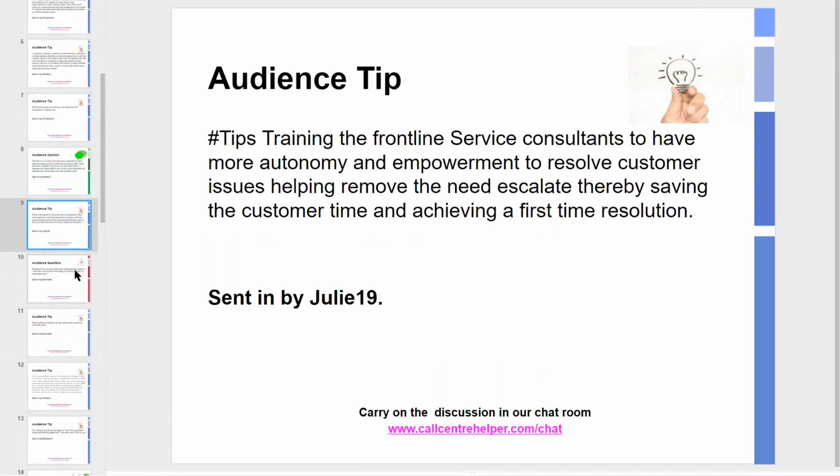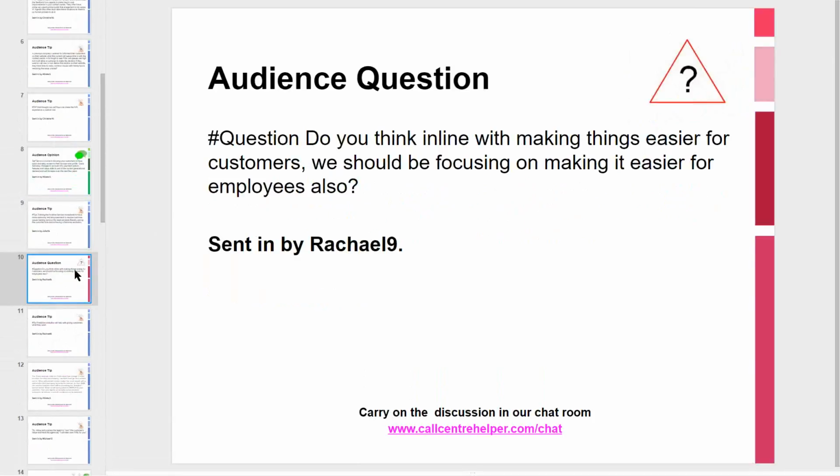Jerry, that was very much tied in with your point. And here's an interesting audience question. Do you think, in line with making things easier for customers, we should also be focusing on making it easier for employees also? Jerry, do you think employee effort is linked to customer effort?